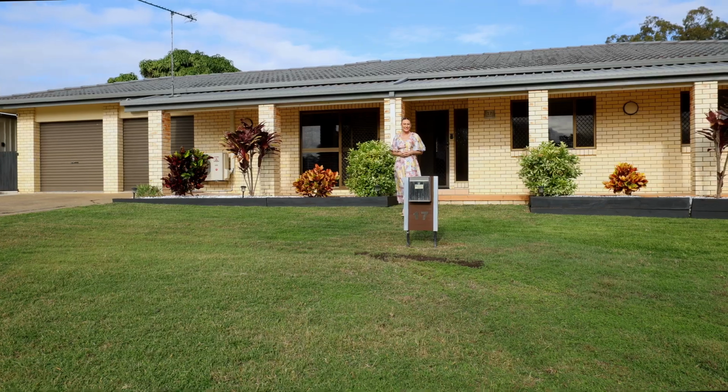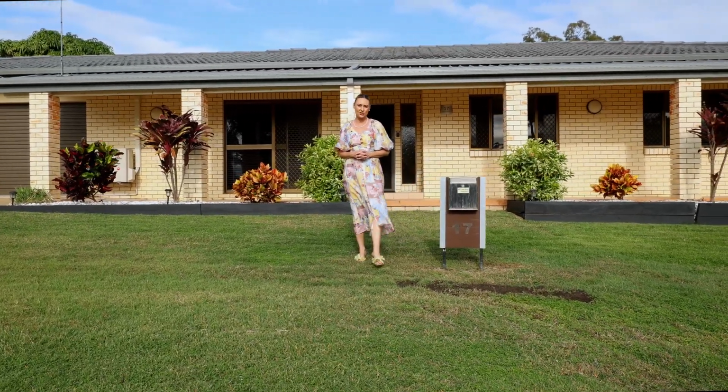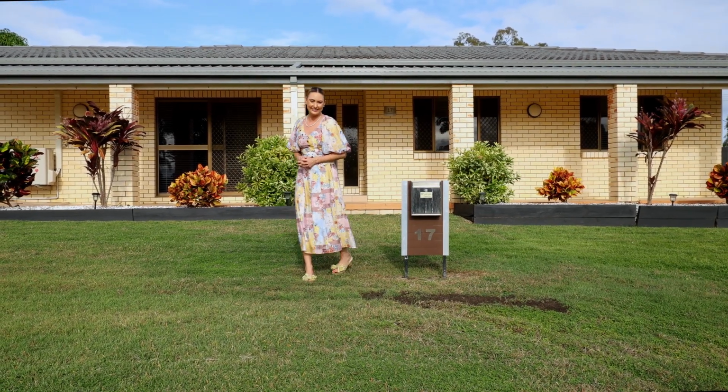McPherson from the agency, and I cannot wait to show you what 17 Robinson Street in Taranganba has to offer. Let's head on in and check it out.